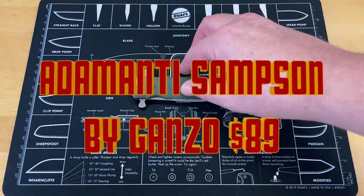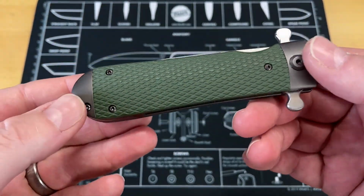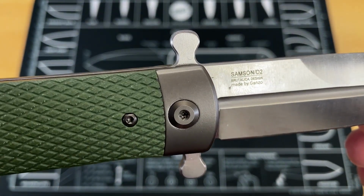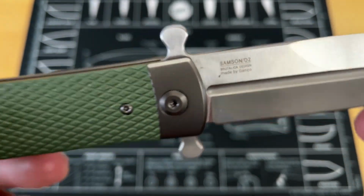Guys, this is one of the most fun knives that has come in a very long time. This is the Samson folding dagger by Adamante. This is a fun, fun knife. This is a, what is it? A Brutalica design made by Grazioso.